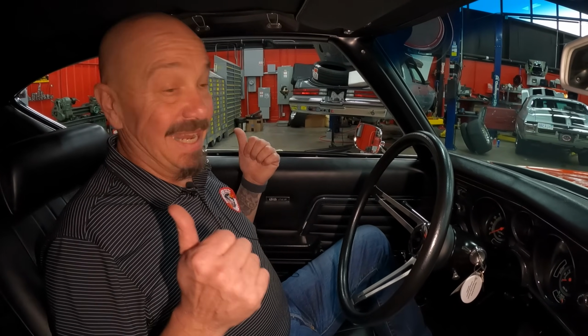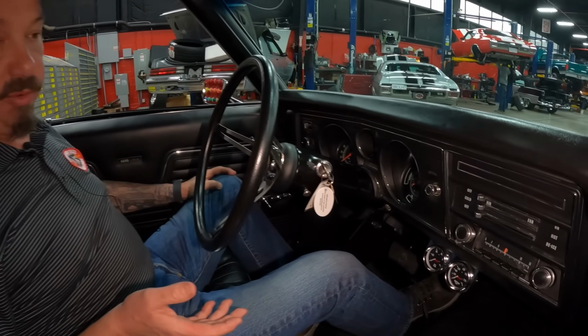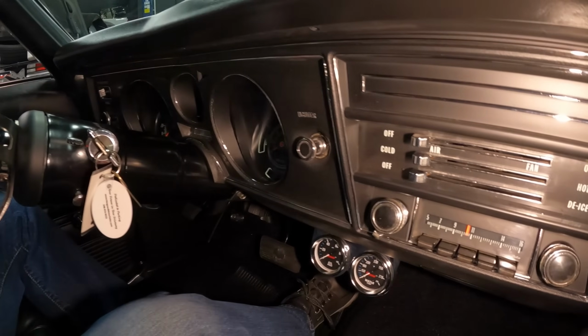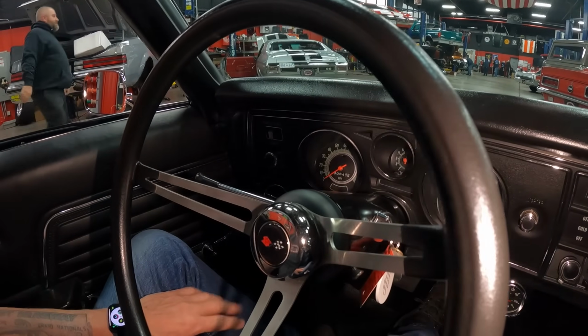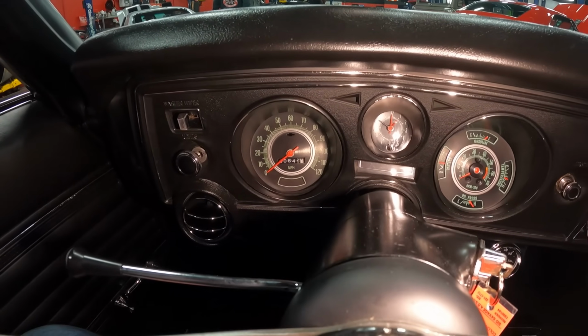All right, we're in the Chevelle now. Unfortunately, we're not gonna be able to drive it today. It's nasty outside, it's raining, it's cold, and we don't wanna take this beauty out in the rain and the cold. You can see that the finishes on the dash look great. It's still got the AM radio in it. The faces of the gauges look good. The chrome on the gauges look good. The finish on the dash is looking sweet.